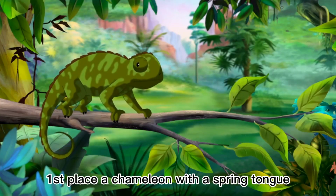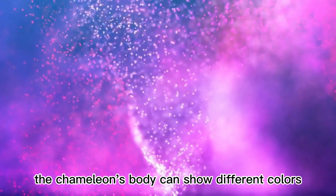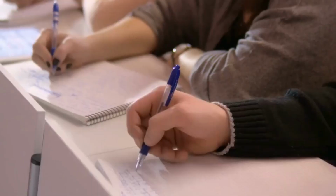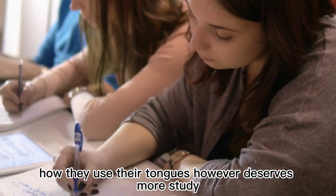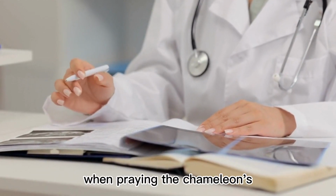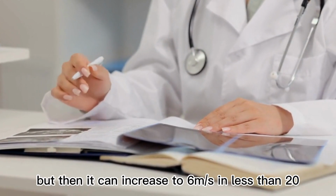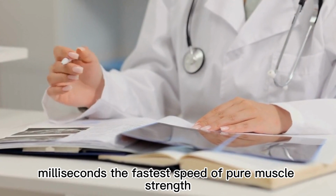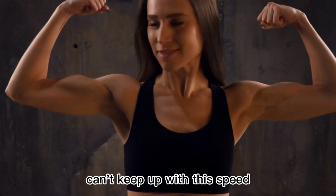First place, a chameleon with a spring tongue. In just 10 seconds, the chameleon's body can show different colors, which is amazing. How they use their tongues, however, deserves more study. We can see through X-ray photos and high-speed video. When preying, the chameleon's tongue does not move fast at the beginning, but then it can increase to 6 meters per second in less than 20 milliseconds. The fastest speed of pure muscle strength can't keep up with this speed.